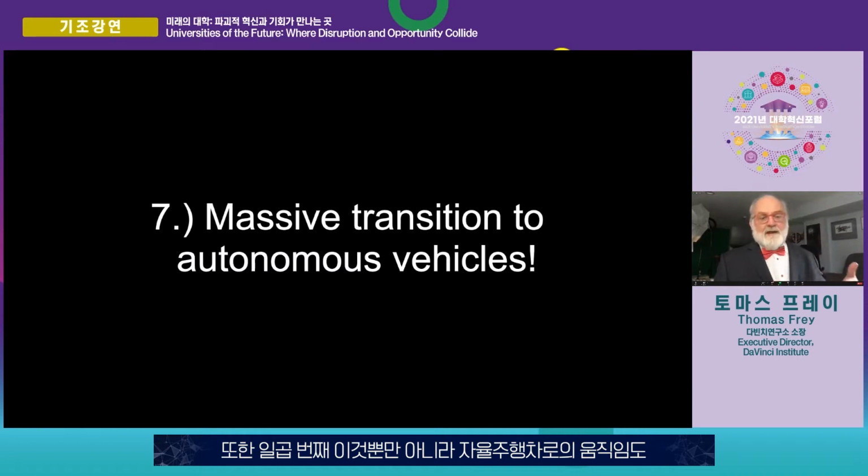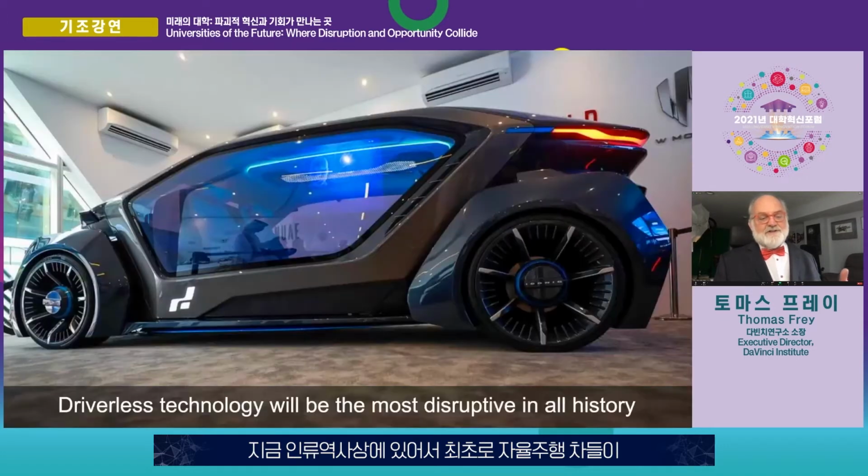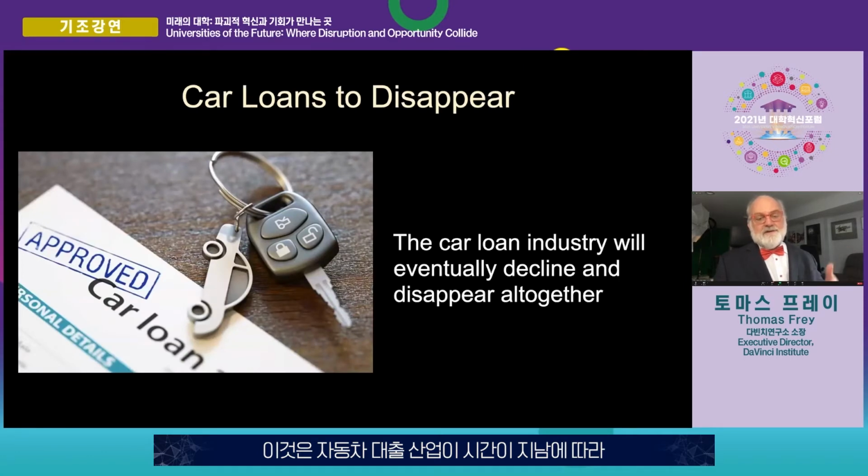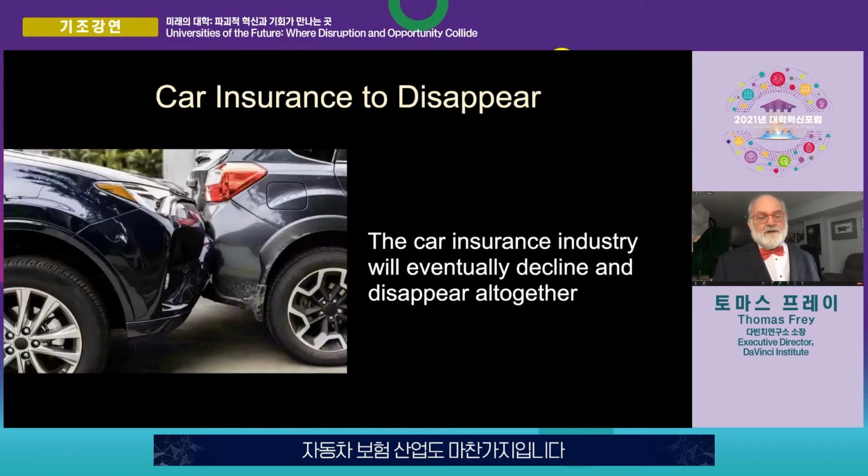Number 7, following the electric car transition, we're going to be moving to autonomous vehicles. Now, driverless technology is going to be the most disruptive technology in all history. As I like to say, very soon, cars with steering wheels will seem as outdated as dial telephones. This means that the car loan industry will disappear. It'll decline and then disappear altogether over time. The same with the car insurance industry. It will eventually decline and disappear altogether.